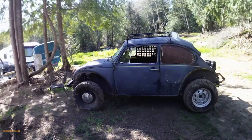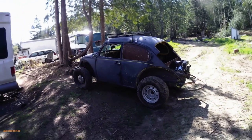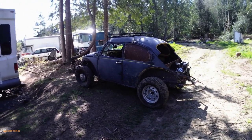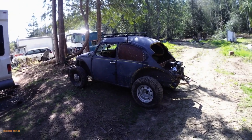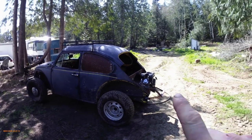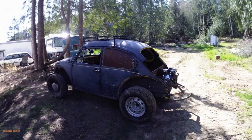I'll probably still be doing a few more Baja bug videos. I think that I'm gonna end up putting like a 16 horse or something in it, but yeah. I'm not quite done with the Baja. Just want to do something a little bit smaller with this motor, but I still wanted to show you guys what this thing can do.